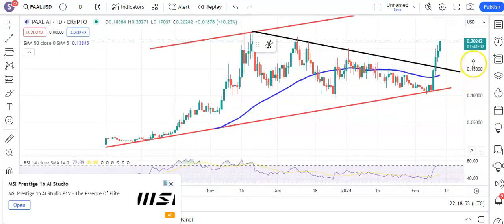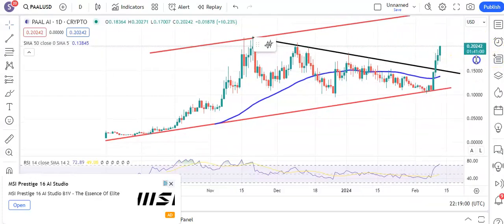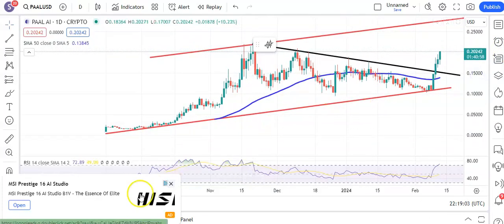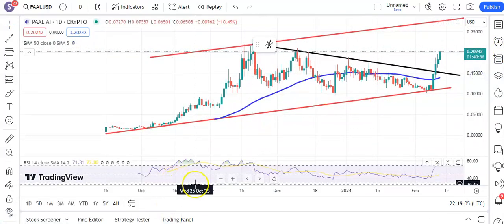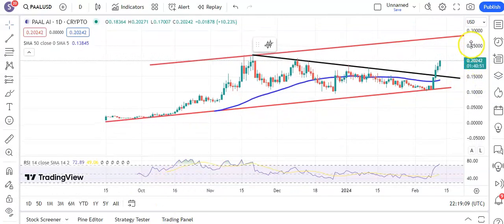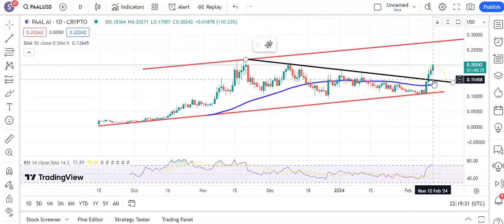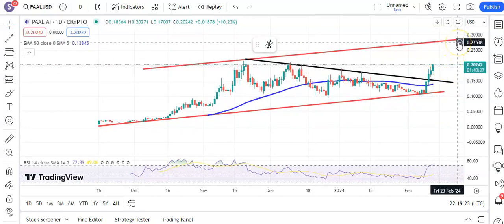I looked at Paal AI yesterday as part of the weekly winners, and it looks as though we're starting the new week in a decent mode as well. Beautiful rising trend channel from basically the end of September. The top of that channel is currently as high as 28 cents, and we're looking for that hopefully by the end of this month. Ideally, we stay on the right side of the broken resistance around 18 cents, but basically the break line was 15 cents. Above 15, looking towards 30 over the next few weeks.